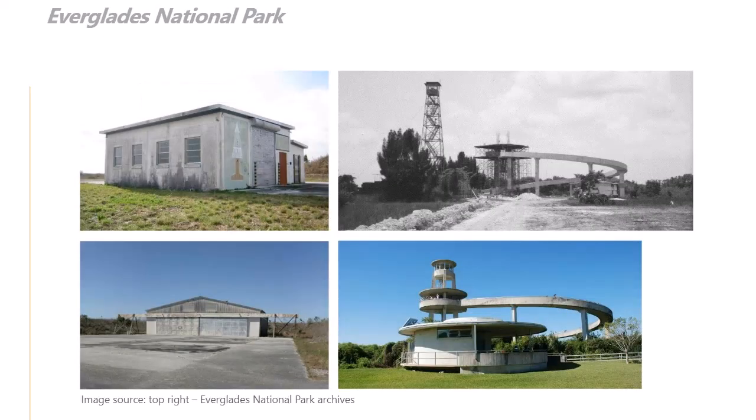Other resources in the Everglades include a Nike missile base, which was established during the Cuban Missile Crisis in 1962, and Shark Valley Tower, an observation tower and park ranger housing designed by National Park Service architects in a modern style and constructed entirely of concrete. Challenges in this park included threats to the unique and important natural resources from climate change and human interaction, the extensive site with many different types of resources, and the need to provide the cultural landscape with protection while addressing visitors.